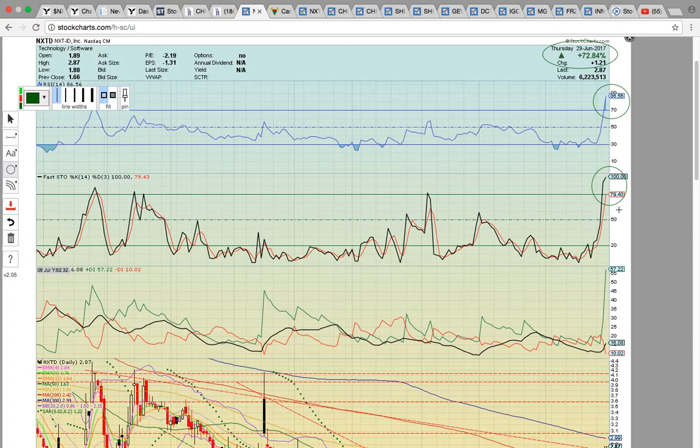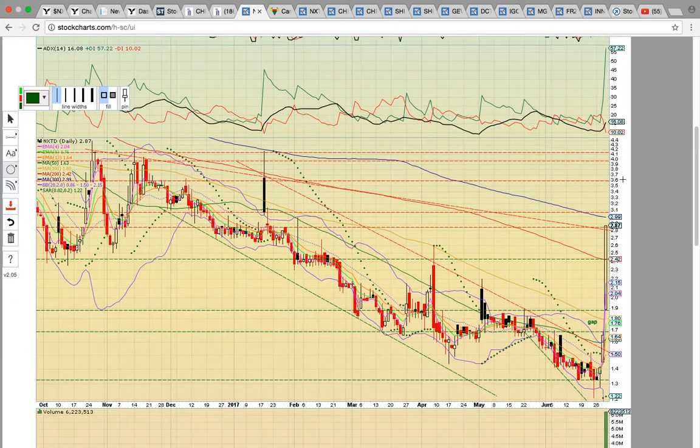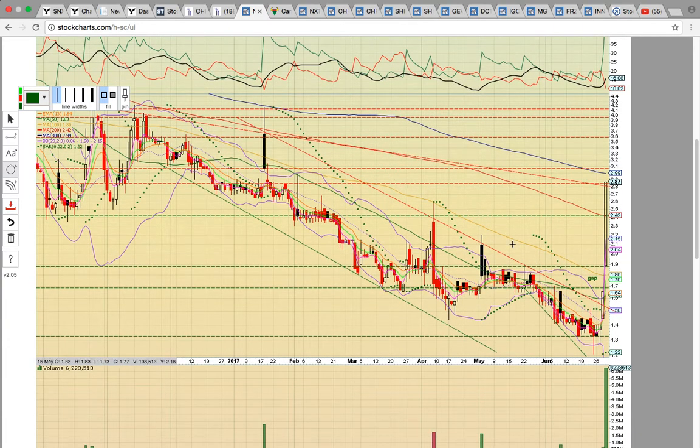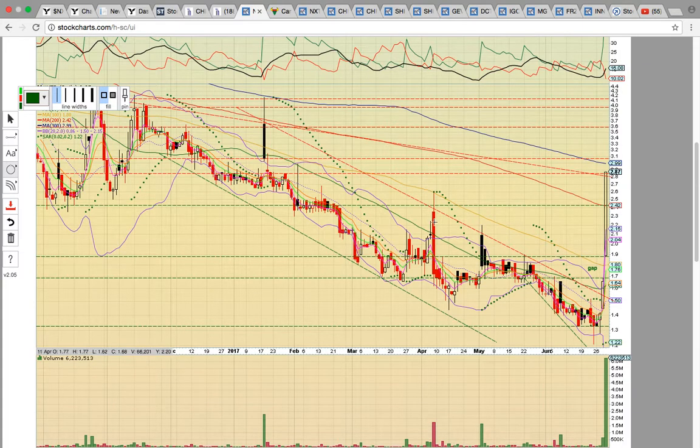Let's first take a look at NXTD. This was a very bullish move. It closed up 72% today. The close above the 50-day simple moving average yesterday was the bull signal. You'll notice the close above the green line and above the red descending resistance line signaled more upside potential.